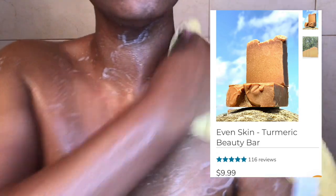So I'm gonna start out in the shower. The first thing that I'm doing is washing my body with the Even Skin Turmeric Beauty Bar. I love that this beauty bar has turmeric in it because turmeric helps to correct the skin's pigmentation on spots that have been affected by eczema, psoriasis, dry skin, hyperpigmentation, and wrinkles. It may also reduce skin inflammation due to it being high in antioxidants that really helps slow down cell damage.